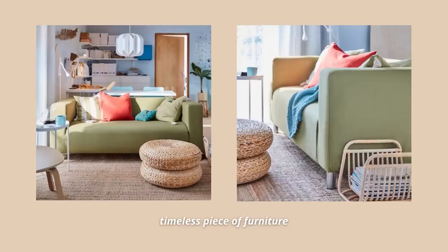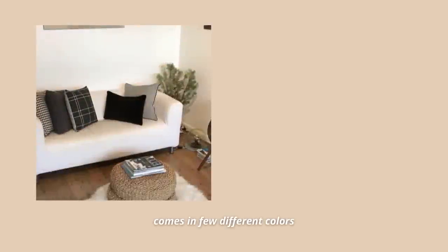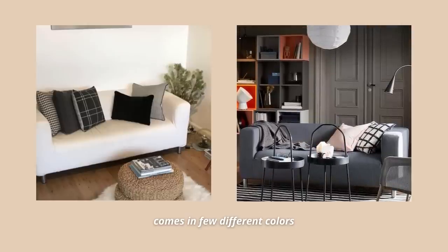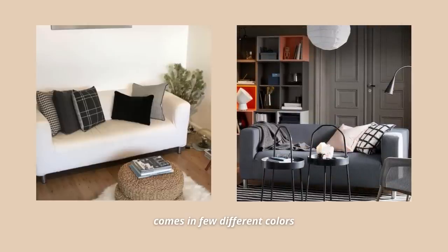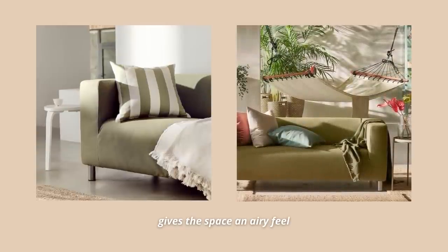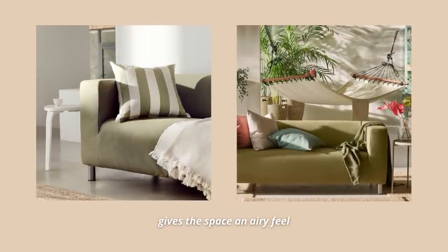It's sleek, it's minimal, it doesn't look heavy on the eyes, it doesn't have too many cushions or fabric, and most important of all, it has legs, which will make the whole space feel lighter and airier. Sofas that are grounded to the floor tend to make a small space feel even smaller, so having a sofa that's lifted up and has legs would definitely be the best choice for smaller homes.